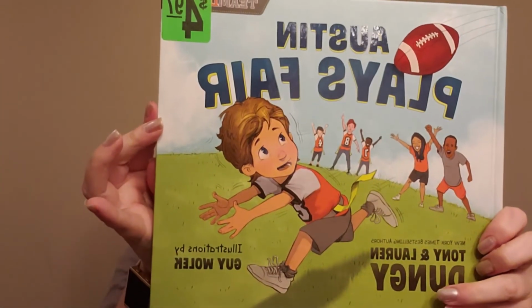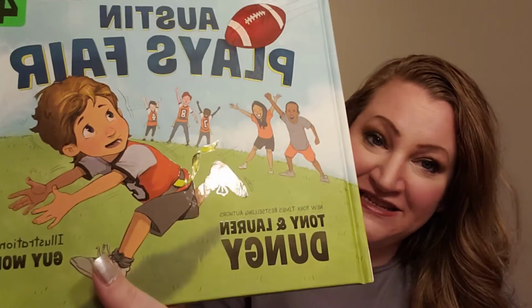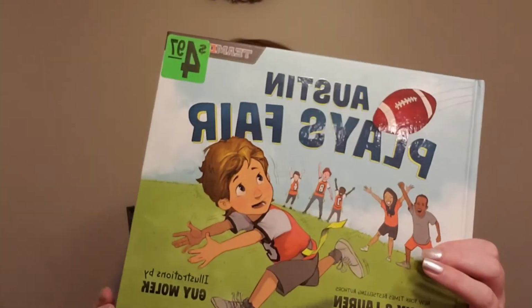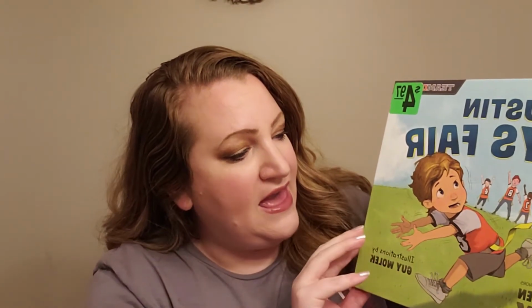So, one thing that I picked up along the way is I went to Walmart and I saw this, and it was like a social skills book. And I just loved it because it's by Tony Dungy. And for all you who don't know, I may live in Mississippi, but I am an Indiana girl. So gotta love some Tony Dungy. He used to be the coach for the Colts back when they won the Super Bowl. So he's pretty awesome. And it just talks about like playing fair and being a good winner.